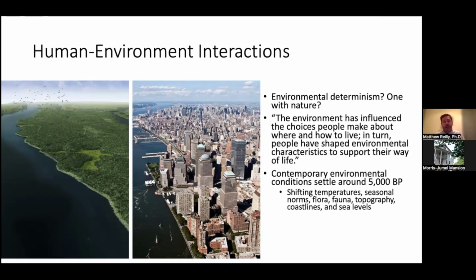And to dispel this kind of myth, the authors of that book that I mentioned, Buried Beneath the City, argue here in this quote that the environment has influenced the choices people make about where and how to live. And in turn, people have shaped environmental characteristics to support their way of life. And that was true 9,000 years ago, just as it is today.